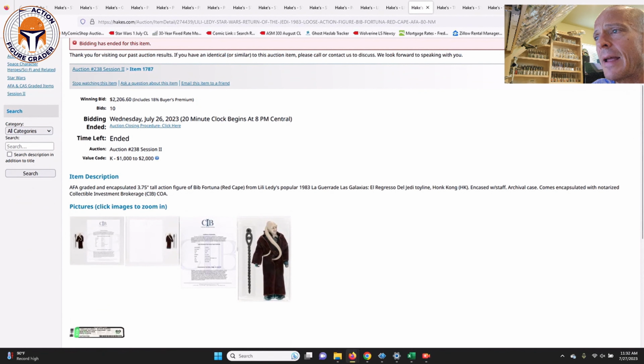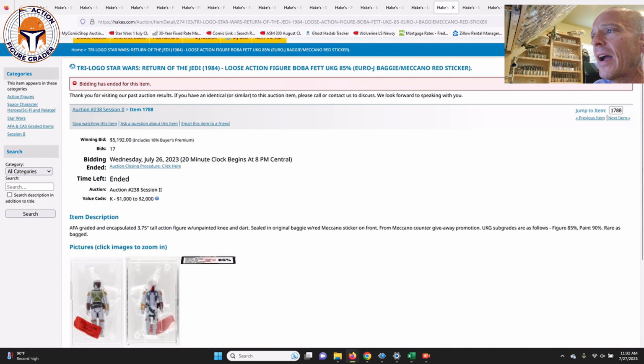Speaking of the Burgundy Cape Bib Fortuna, this one was an AFA 80, and the value code I thought was a little low, to be honest with you. It was $1,000 to $2,000. Typically, a high-grade Bib Fortuna from AFA will set you back $2,500 to $3,000 minimum, usually. But this one came in at $2,206, so another very fair price there. It wasn't a steal by any means, but I think it was a very fair price in the current environment for one of the very desirable variants from the Lili Ledy factory.